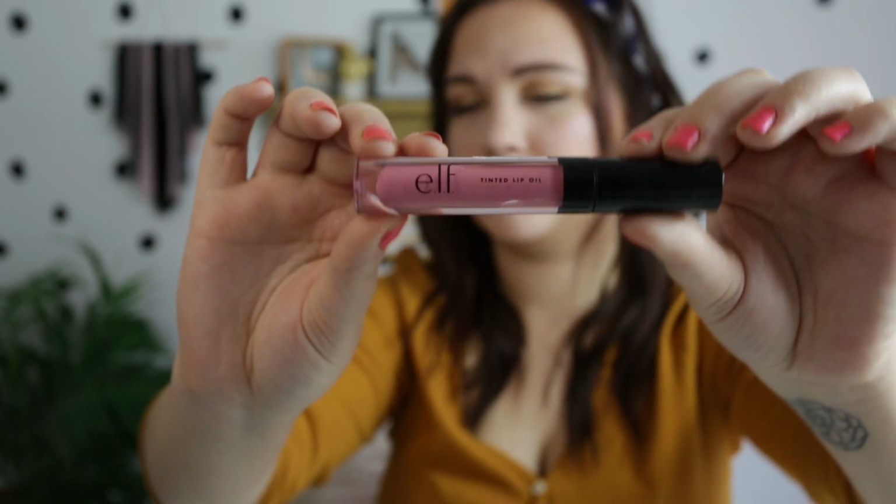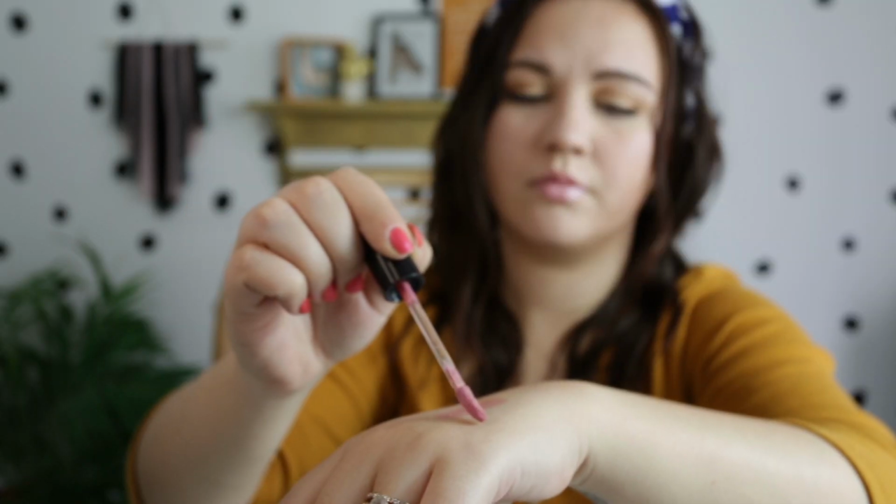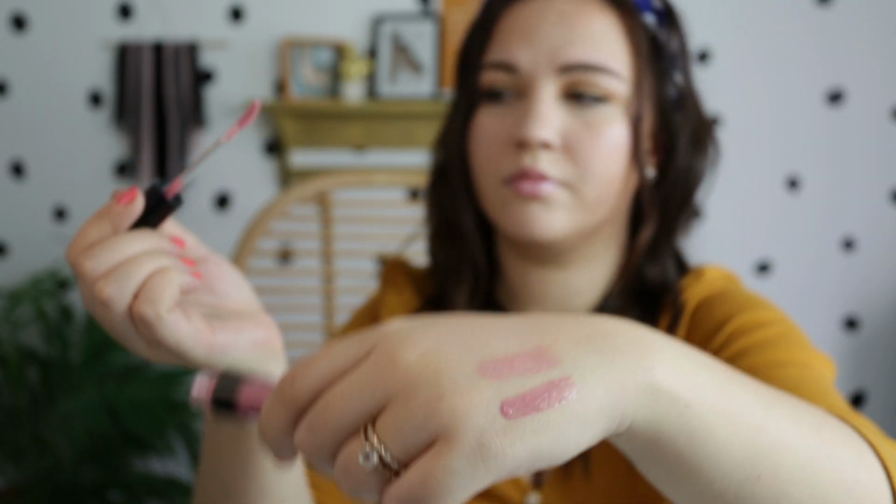And then another product, I actually just got this as well. This is the e.l.f. Tinted Lip Oil, and this is in the shade Pink Kiss. I love this because it's so subtle and it just really gets in your lips. I always kind of bounce back and forth between either of these because they are so neutral, but still kind of give yourself that I have my shit together look.